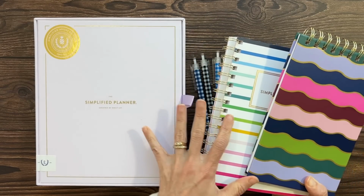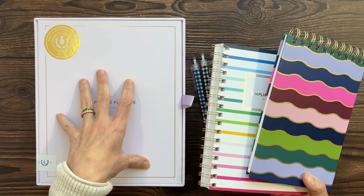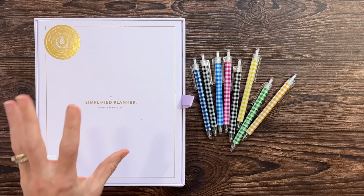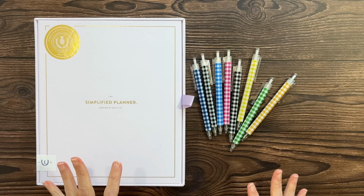We are going to do pen testing in all of these. They also have brand new paper, even in their daily and weekly planners. We have a lot to talk about. They also brought back their bound weekly planner. So let's not waste any more time.